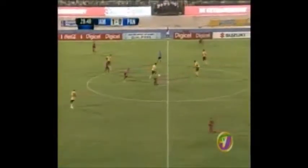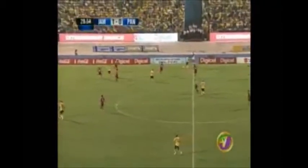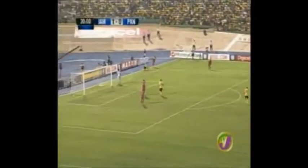Panamanians closely marked. McAnuff. Joel McAnuff. Again he gets it to McCleary. Austin goes for the run. Beckford is inside. Austin won't get there before Baloy.